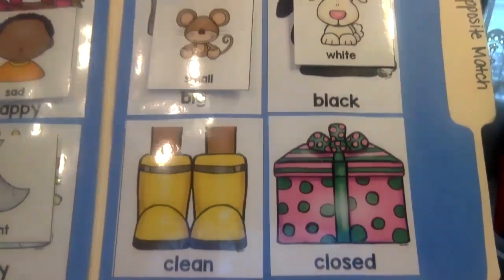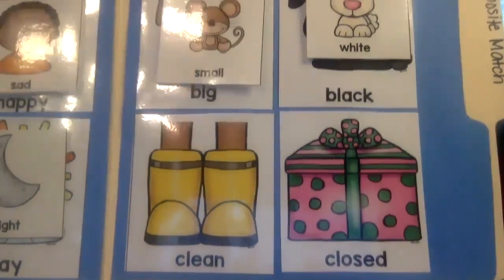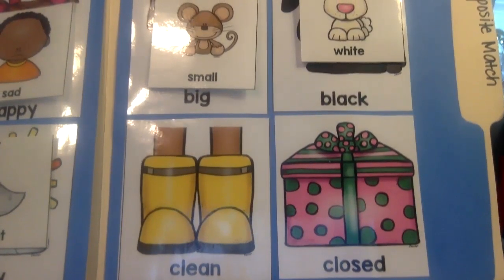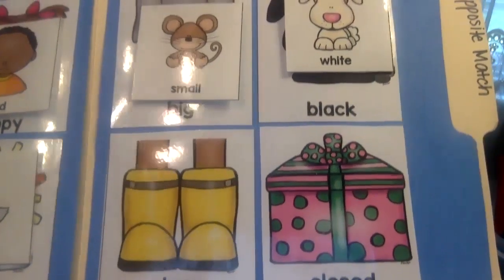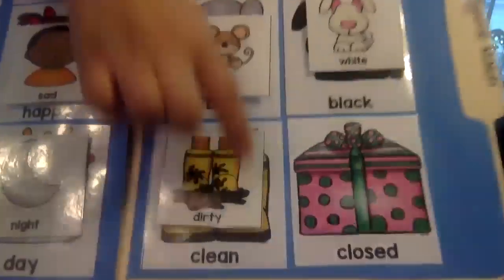All right, last two. Here we have these boots. And what do the boots look? They're nice and clean. And then when you jump in a muddy puddle, they become very dirty, right? So opposite of clean is dirty.